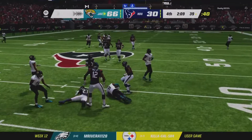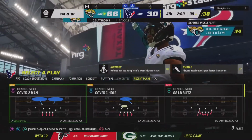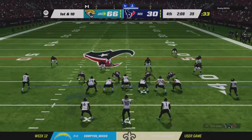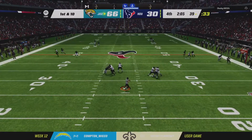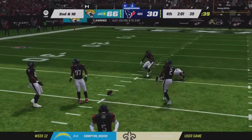Picked off by Eli Apple. And the Jags are going to take over here up near the 40. The utter domination here just continues. This defense, I don't know what more we can say all around about their performance. Well, it certainly feels in this game like maybe they're facing a Canadian defense. 12 guys on the field. It feels like there's an extra on every snap because they have really struggled to make headway through the air.